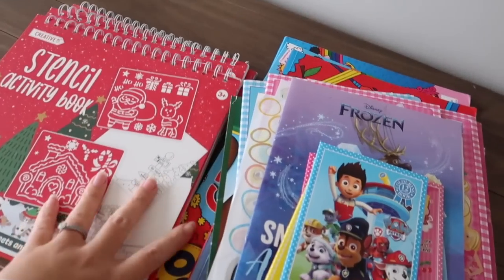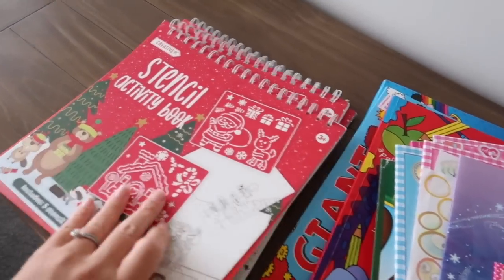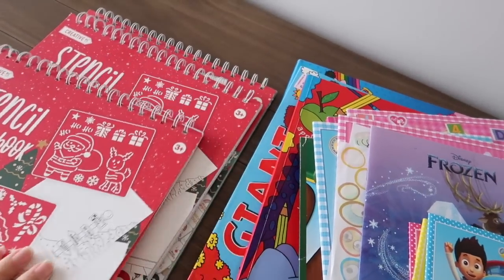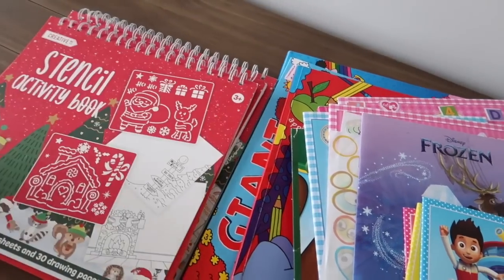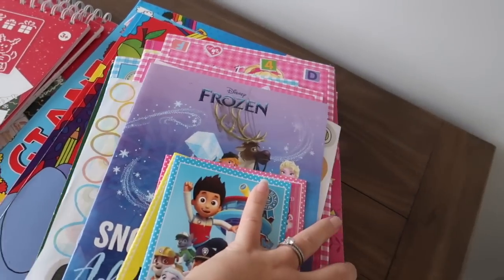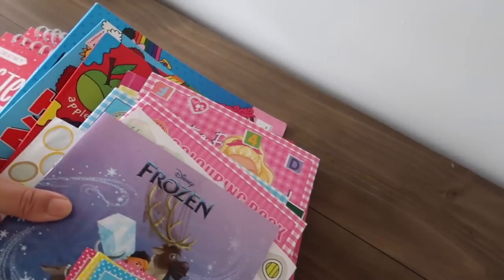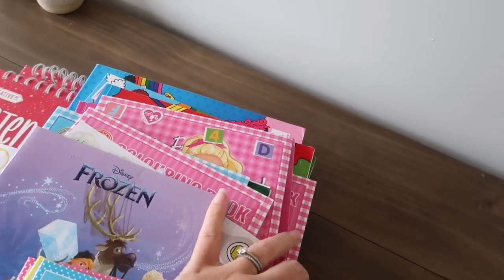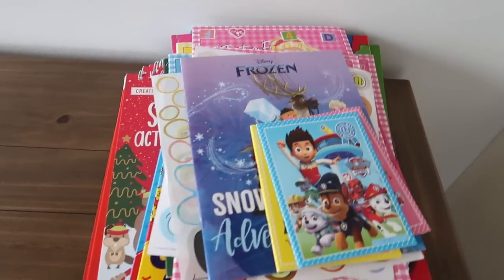Right, so I was able to get rid of quite a lot of colouring in books and activity books. These ones they had left over from Christmas that they have finished now, so they're going. And then most of these they've already coloured through, but some of them they're just not interested in. So I just kept all of the colouring in books that they actually use regularly. And then these ones here I'm going to add to my declutter pile.